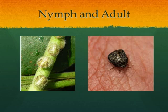The kudzu bug is about 1/4 of an inch long and almost square in shape. The adult kudzu bug is olive green with brown speckles, while the nymph is a pale green and appears hairy, which makes it very easy to overlook on a soybean stem.